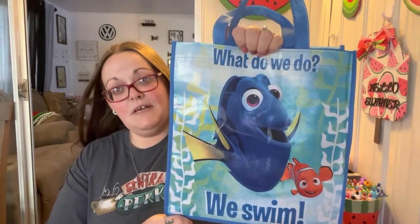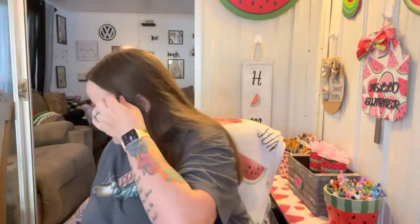And then today when we went, the kiddos wanted this reusable bag. It has Dory and Nemo on it, and it says, what do we do? We swim. So we did use this, and that's just for us to have at the house. All right, let me grab the rest of this stuff and then I'll be right back to show you guys the rest of the haul.